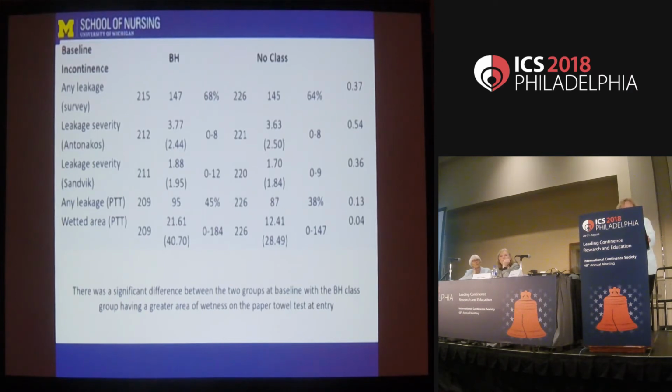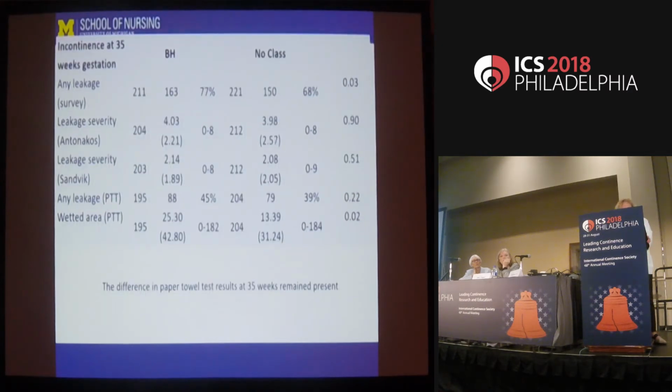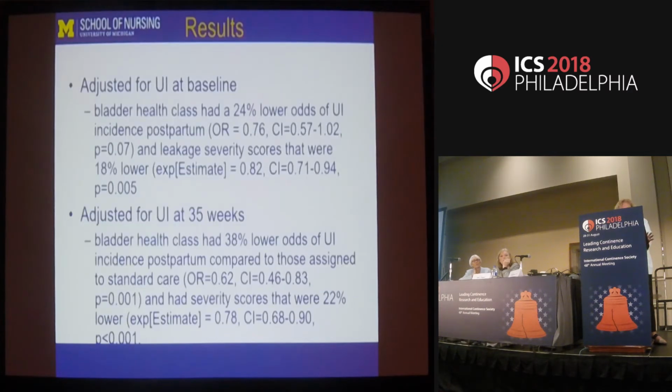Any leakage on the paper towel was 45% for the bladder health class and 38% for no class. Adjusted for UI at baseline, the bladder health class had a 24% lower odds of UI incidence postpartum, and leakage severity scores were 18% lower. Adjusted for UI at 35 weeks, the bladder health class had a 38% lower odds of UI incidence postpartum compared to those assigned to standard care.